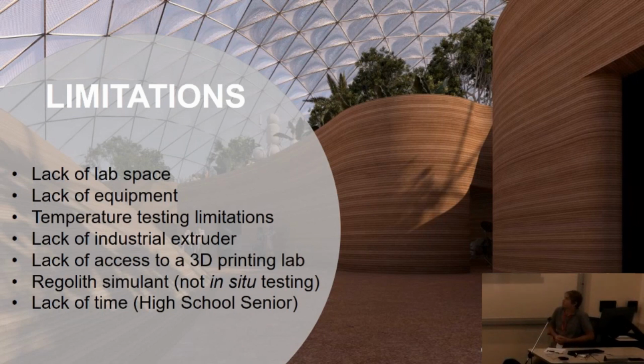So the limitations that I encountered while doing this: I have a lack of lab space. I did this in my garage. I have a lack of equipment, like a hammer and nail for impact testing. I have temperature testing limitations because I can't get the temperatures in Hawaii that you have on Mars, because it's a lot colder there, and it's pretty hot in Hawaii right around this time. So I was only able to get down to 0 degrees Fahrenheit, whereas that's probably one of the hotter days on Mars.